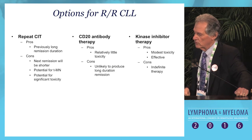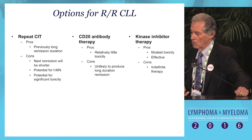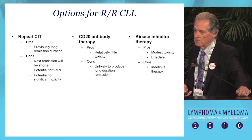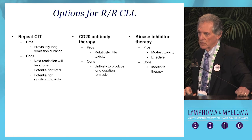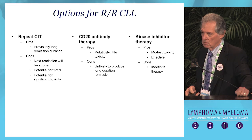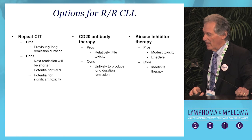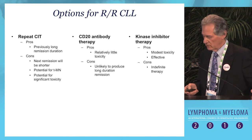But in the relapse refractory setting, you can repeat chemoimmunotherapy in patients who had a previously long remission. But the next remission is likely to be shorter. There is the potential for treatment-related malignant neoplasms and for cumulative toxicities such as myelotoxicity. If you just want to give them an anti-CD20, yeah, it's easy to do, but it's not going to produce much of a response. But the kinase inhibitor therapy have activity with mild to modest toxicity. Unfortunately, treatment is indefinite.